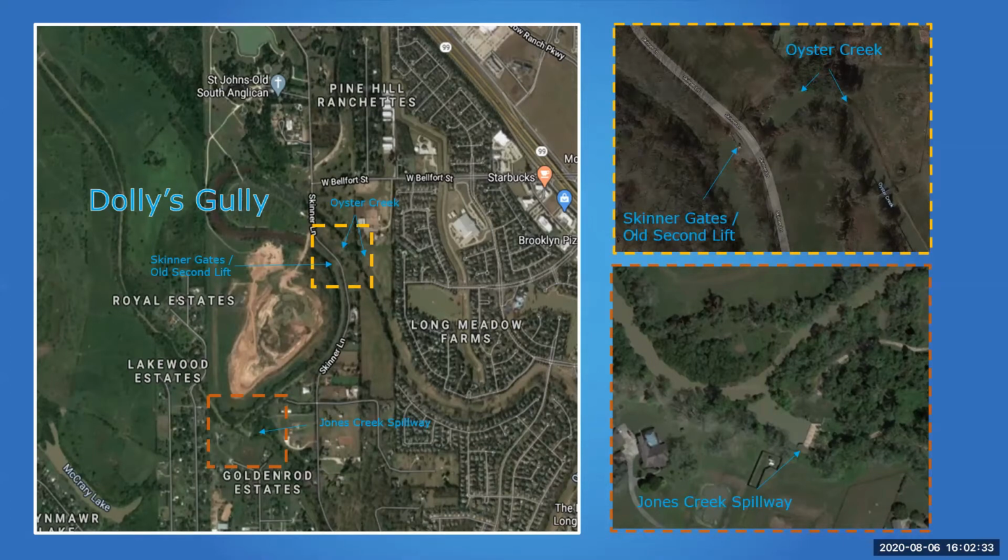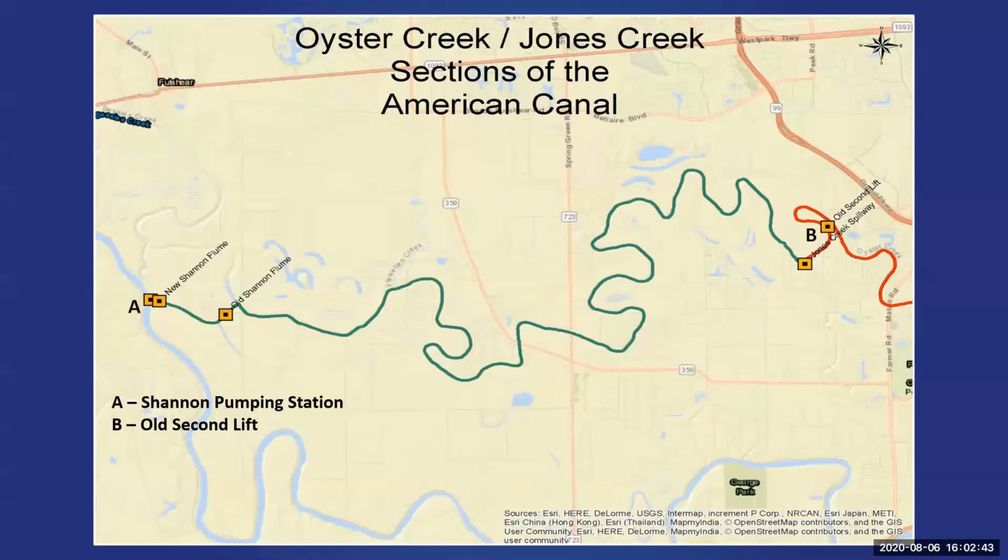Now I'm gonna take you through a couple more slides to get you to where you can see this in a little bit more detail as to where it is, because it's a little hard to imagine on these aerial photos. So again, we are in the area where there is a B on the right, between the Jones Creek Spillway and the old second lift area. So let's go to the next slide.